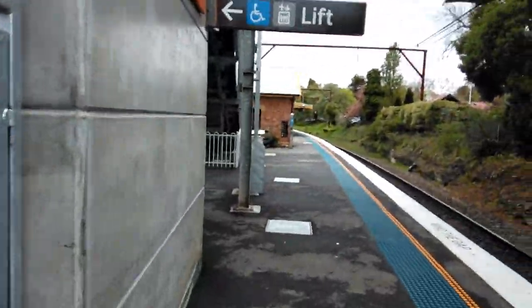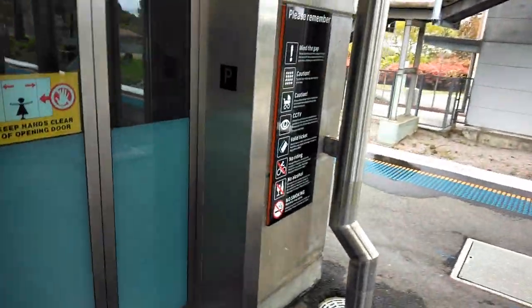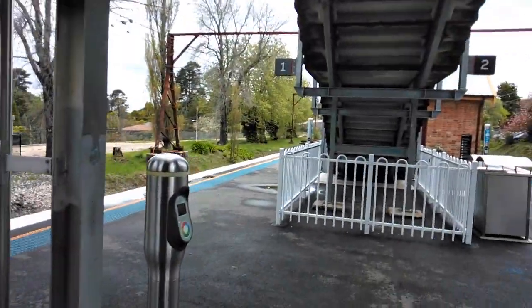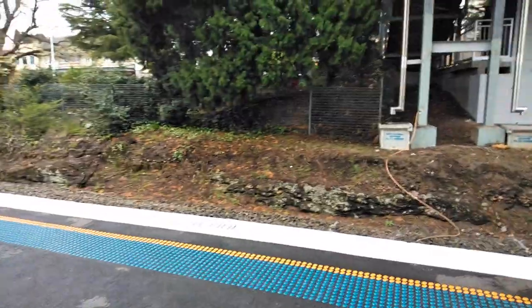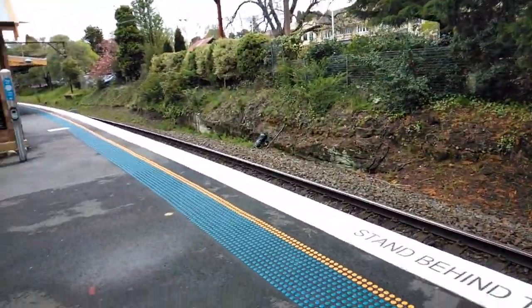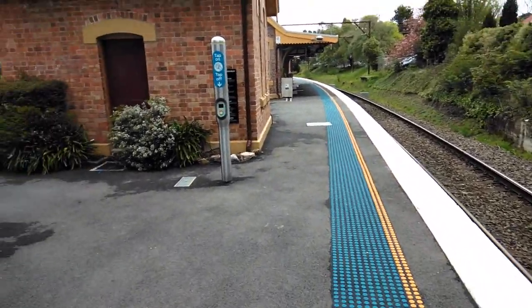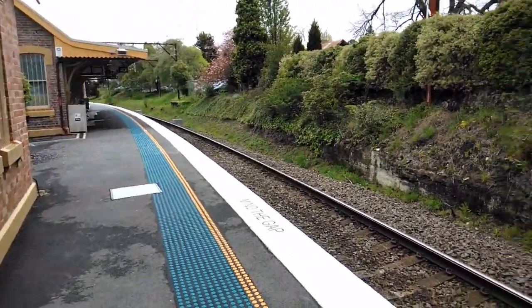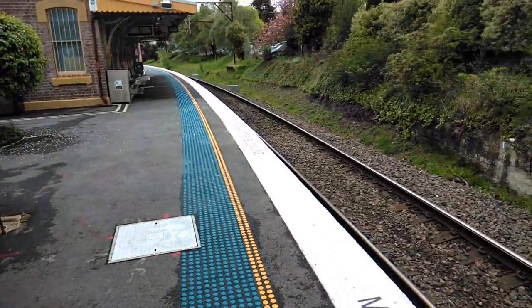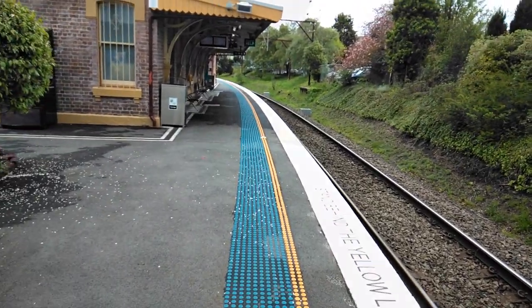Also, here at Wentworth Falls, we've got the beautiful heritage building as well as wheelchair accessibility, which is something almost a rarity on the Blue Mountains line. Plenty of Opal machines hanging around. It's facing towards Sydney, of course. And we've got, very interesting, a very modern design in a very far away place. We are 102 kilometres from Central platform number 1. Okay, see you when the next train approaches.